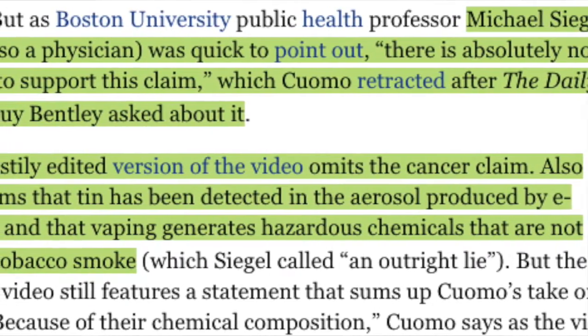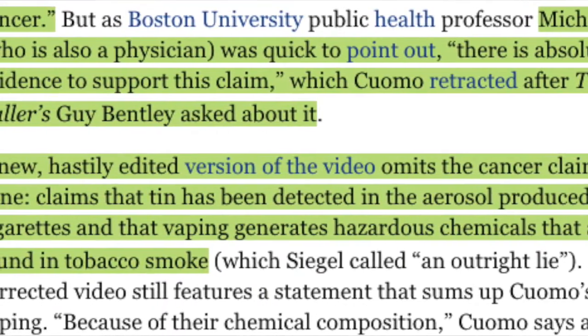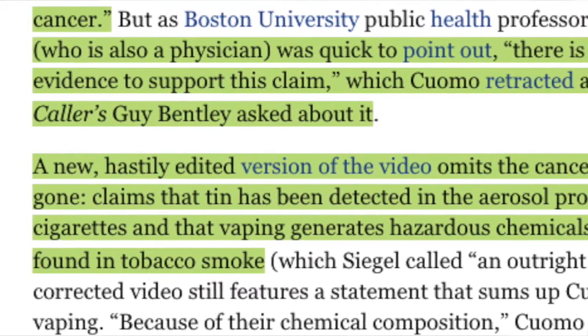So that video that Huffington Post released last week has been edited and now omits the cancer claim. They've also removed the claim that tin has been detected in the aerosol produced by e-cigarettes, as well as her claims that vaping generates hazardous chemicals that aren't found in tobacco smoke, because we know that they are. So there were so many bad claims by Dr.